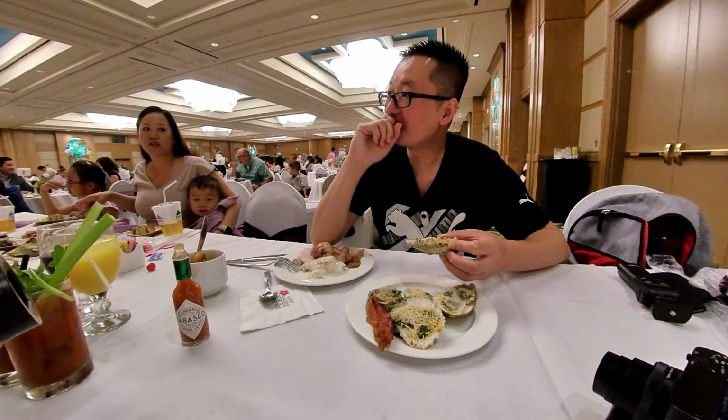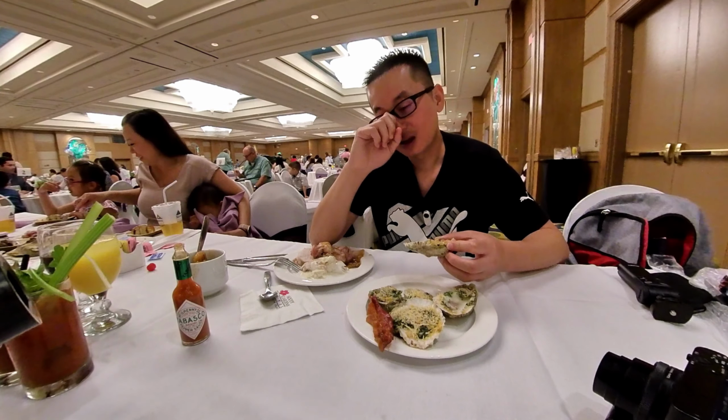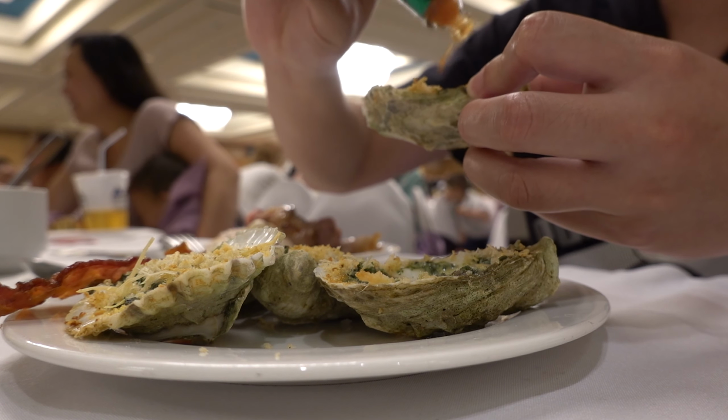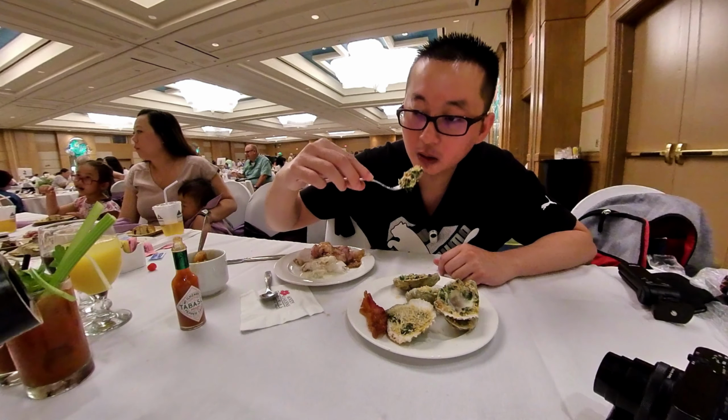Wow. Really good. It has cheese. I know it has cheese. Let's add some Tabasco to it. Definitely like it better with the Tabasco.